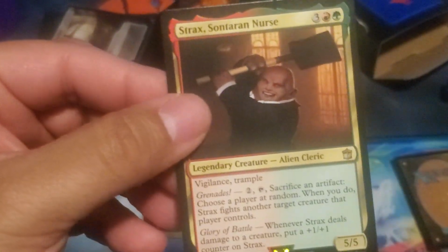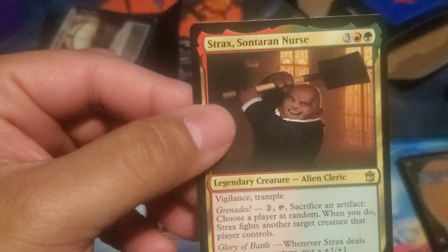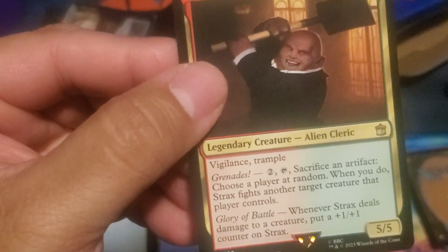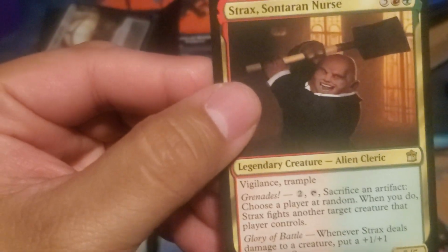And of course, you can't have the 2 of them without the third one. Strax, Sontar Nurse, 3, red and green, Vigilance and Trample, grenades! How can I be quiet? It's almost 3 in the morning.